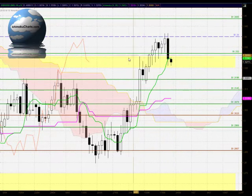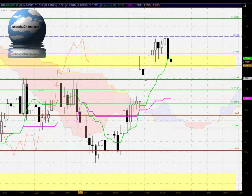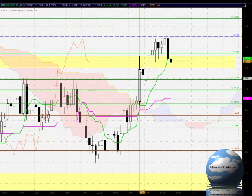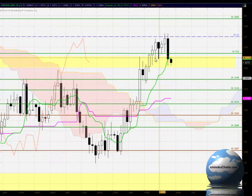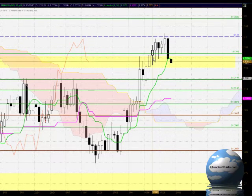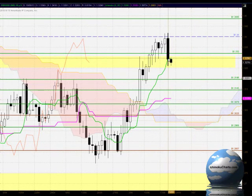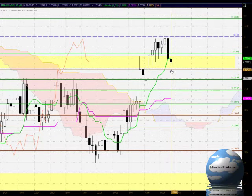Now we do have very strong support within this highlighted yellow zone though. Previously it acted as resistance, and then here we saw the market being rejected from there, and then after the market was able to rally through there, the area acted as support with these three candles here where we saw strong upside price rejection. Today we've seen the market close within the area, and we've tested just down to the bottom of that area around 132.50, and it is a crucial area.